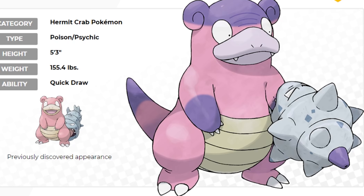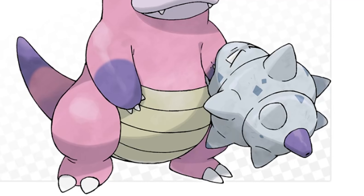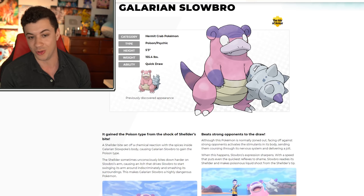I like how they took the shell off of its tail and put it on its hand. It looked kind of interesting, and you can see how they turned the tip of it purple, kind of to signify how it could use that for poison type attacks. Also, fun fact, that shell was originally supposed to be its own Pokemon, but they scrapped it back in Generation 2 before Gold and Silver came out. That would have been kind of cool. I wish it was its own Pokemon. Maybe someday they'll bring it back.